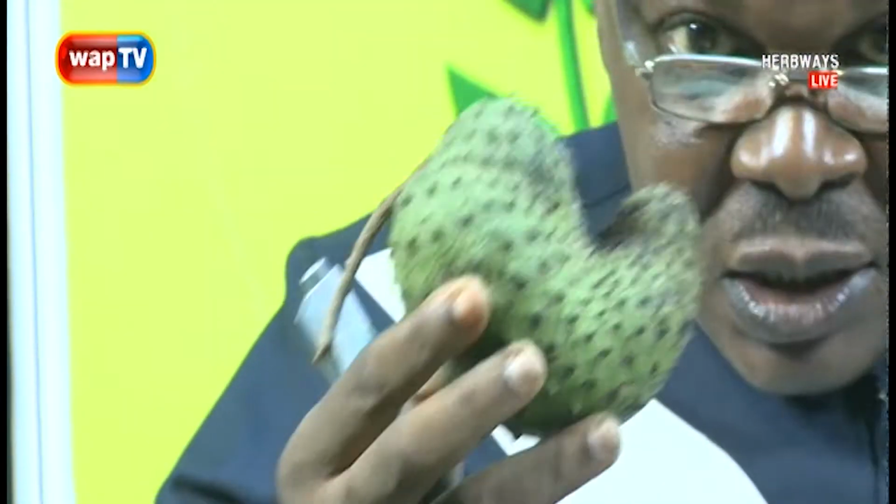Now, the fruit we are talking about today is this fruit in my hand. I don't know what you call it. Some people attempted to call it here, and they were giving it all sorts of God-forsaken names here and there. But what is the name of this fruit?